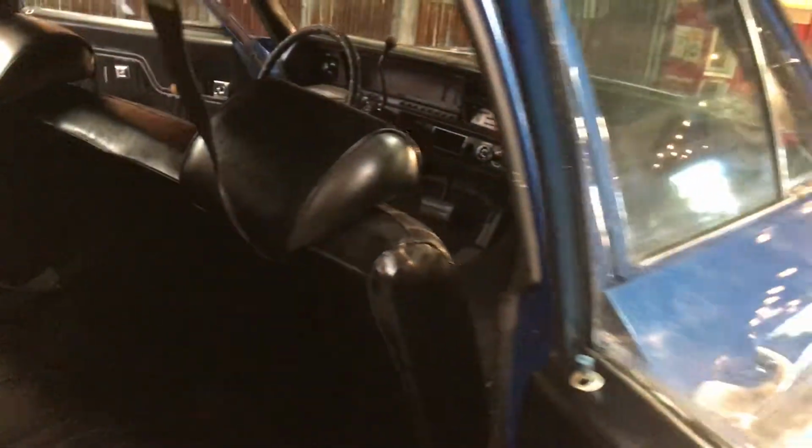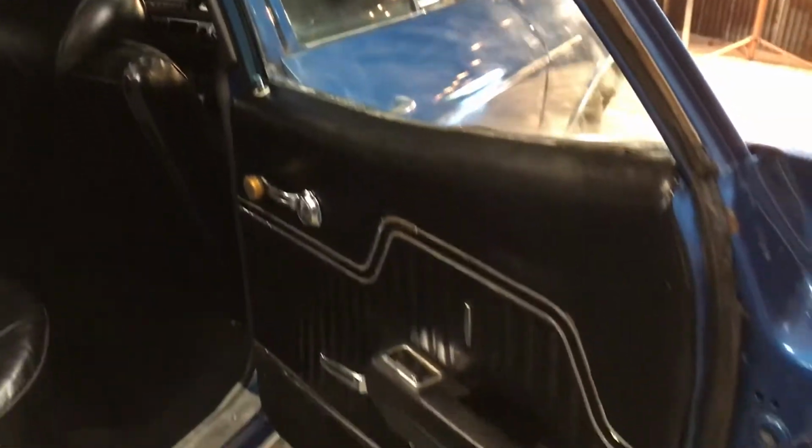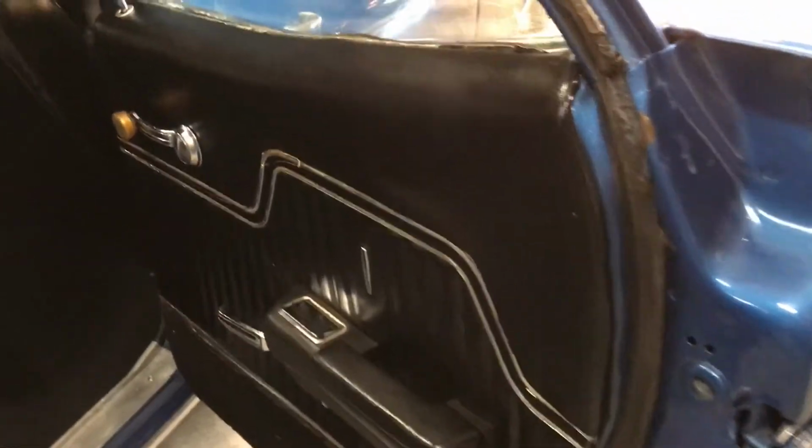This car had no rust when we got it. The pan underneath the third row seat had been replaced at some point, but done very, very nicely. No other rust in this car anywhere. No Bondo. Was 100% original when we got it. Door panels are original. Seats original.